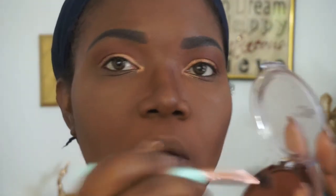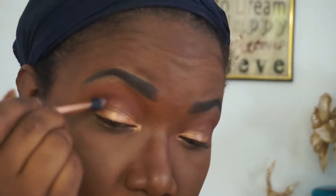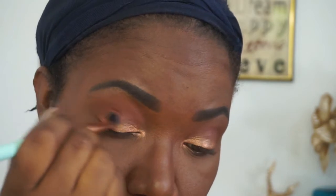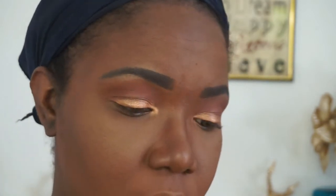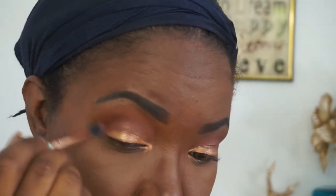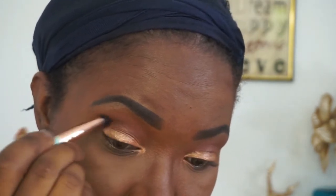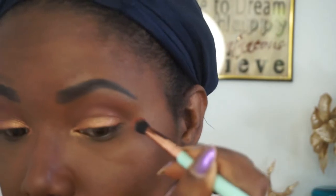I'm gonna go back in with my CoverGirl Ebony bronzer, and I'm just gonna use that to warm up the outer part of my eyes, the outer V of my eyes, I should say. Just warming that up. I don't want to do a dark color or a dark brown, just something that brings warmth back to my eyes.